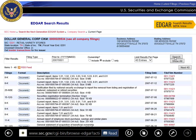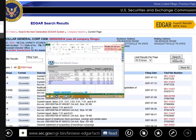And so you're going to see a lot of filings. You want to dig through these filings, and you want to see something related to the acquisition. So this was announced on, I believe I said July 6th.